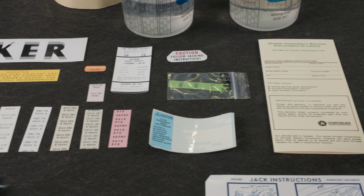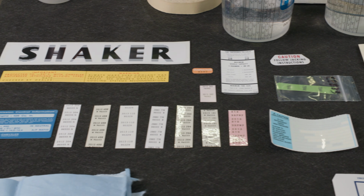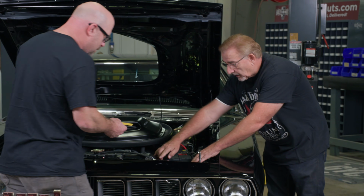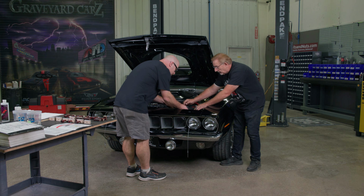Once we had all of the paint markings done, Mark came over and helped me install the information labels. Okay, so grab your ethylene glycol warning label from the table. It's going to go right in here. Let's get it right before you peel the backing off, just kind of mock it to where you like the looks of it.